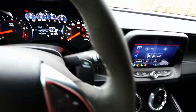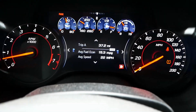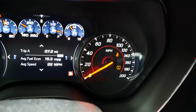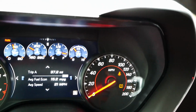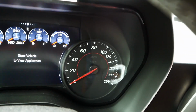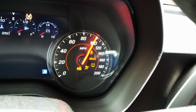So if I shift it to track mode, let me zoom in. Track or snow and ice mode. So see, I'm in track mode now. And if I do an ignition cycle, which is turning the car off and then turning it back on, it reverts back to touring mode.